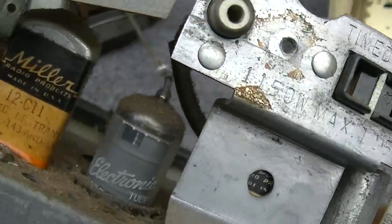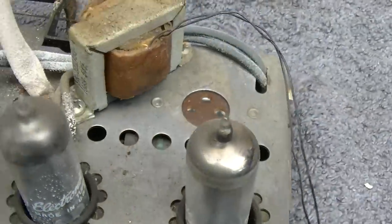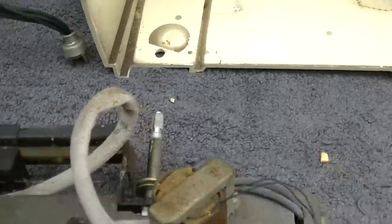Looks like it has all GE tubes in it. See, GE, GE, GE. GE, but why does it have those Miller transformers? It's got unpluggable speaker, unpluggable clock.